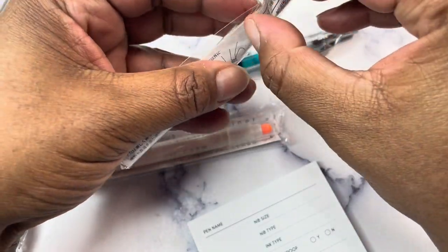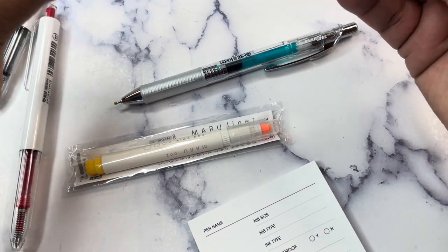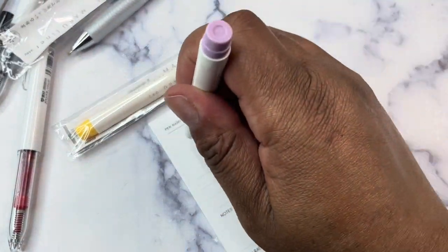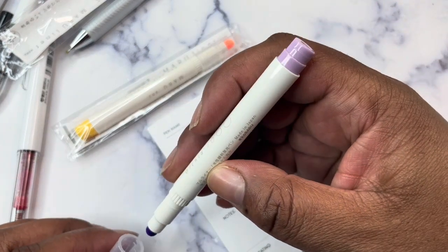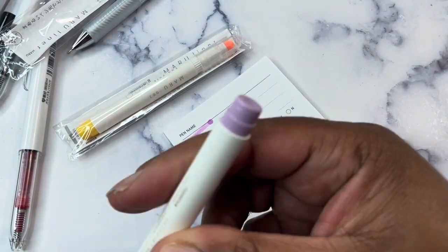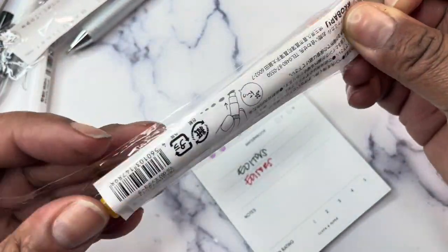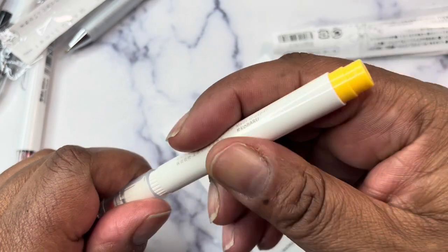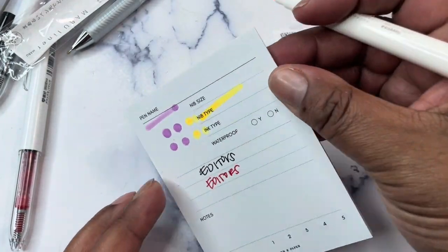I got Orchid and I think it's called Egg Yolk. So this is Orchid. And here is what that looks like. It's very wet. And here is the egg yolk, which is very yellow on this end, but kind of orangey here. But it comes out very yellow. So, ooh, I like that.